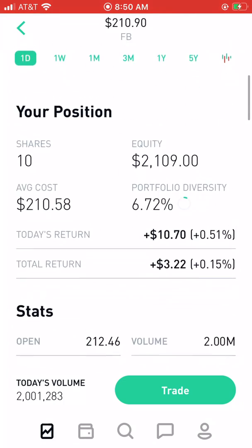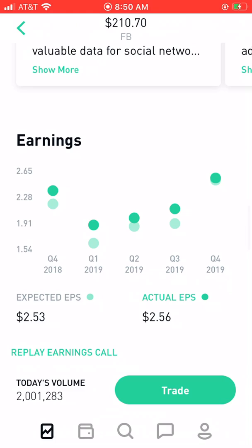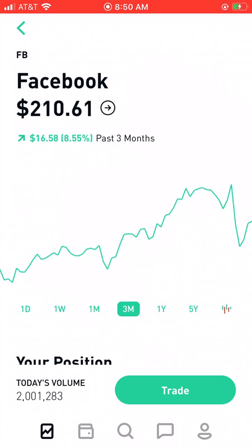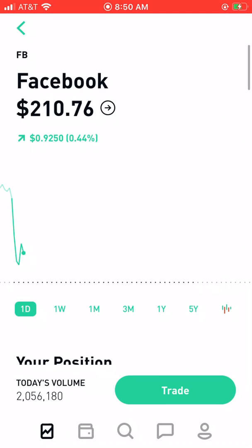Facebook 210, they recently reported earnings. Did not really excite anyone. I know they beat their EPS, but they didn't beat it by much. A lot of people thought that Facebook is like a one-trick pony, so a lot of people sold. Let's take a look at what happened here. I don't think that graph's right. It's kind of hard to scroll over here. So it got up to 223, and then it dipped all the way down to 204. I wish I would have bought it at 204, but again, strong fundamentals with Facebook.